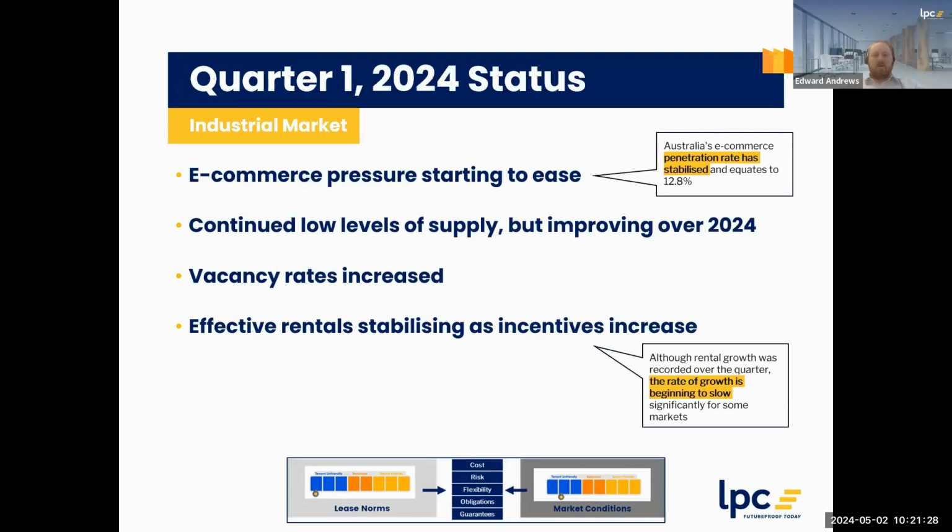Thanks, Gillian. One of the key differences this quarter is that e-commerce penetration, or the amount we buy online, is stabilizing as a result of cost of living pressures. For industrial occupiers, this is a glimmer of hope. As we have previously reported, e-commerce has been the primary consumer of warehouse space, which has led to the current low vacancy rates and upward pressure on rentals. There are still low levels of supply, and around half of the new stock coming onto the market over the next 12 to 18 months is pre-committed, but the new stock and reduced demand will certainly relieve pressures on rentals.